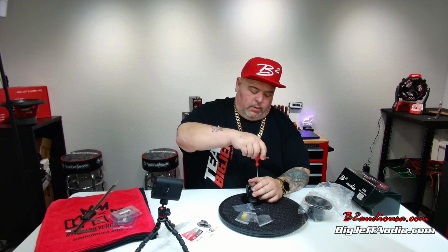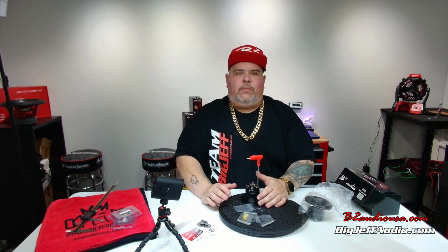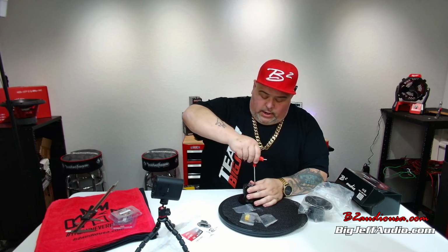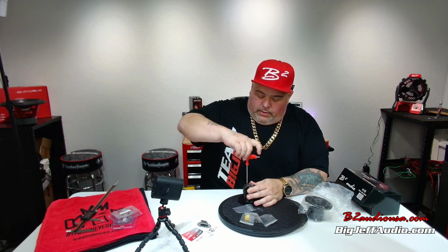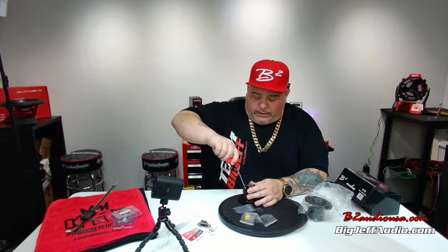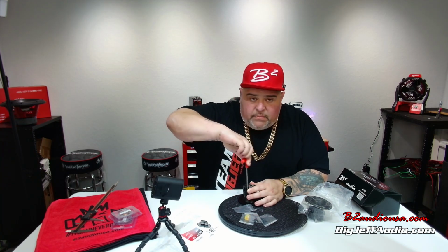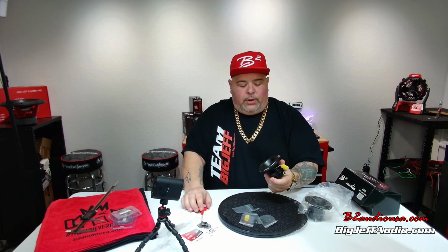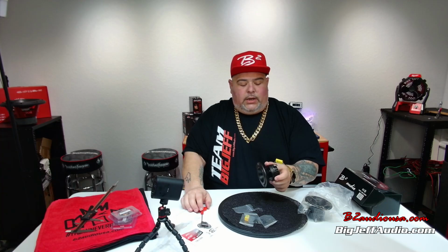Okay, so I get them all in there somewhat, just loose tight, just a little bit. Then I go ahead and start cranking it down. This particular Allen wrench I have will kind of bust off when it gets too tight, which is good. If you're using a regular Allen wrench, it doesn't do that. You don't want to overtighten, you just want to get a nice tight turn. Okay, so that's all it is.